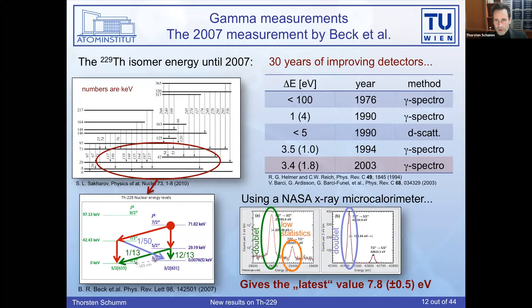Also, if I go back one step, these energies here are all below the ionization energy of the neutral thorium. Now, if you go to 7.8 or even a little bit higher, then you will see that this is above the ionization energy. So that means that if you start playing with a neutral thorium, then you will with very, very high efficiency ionize this thorium with your vacuum ultraviolet laser source instead of exciting the nucleus.